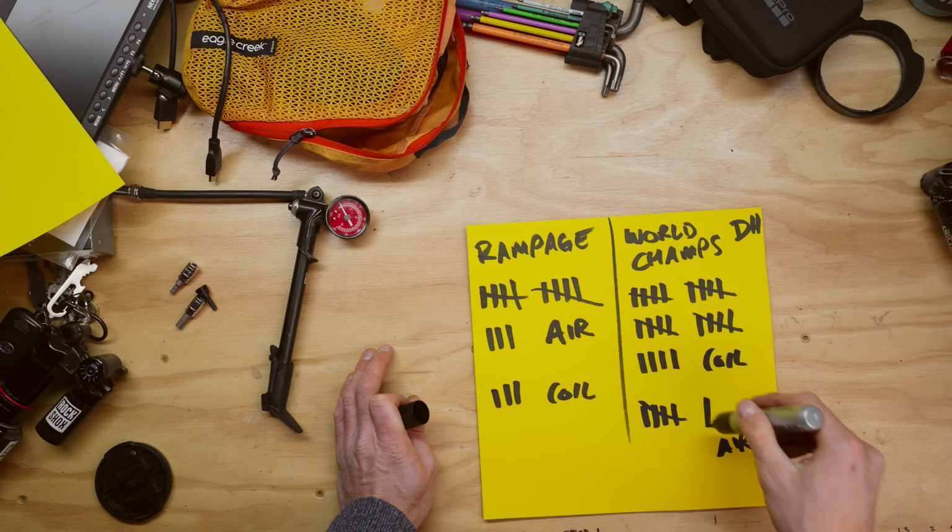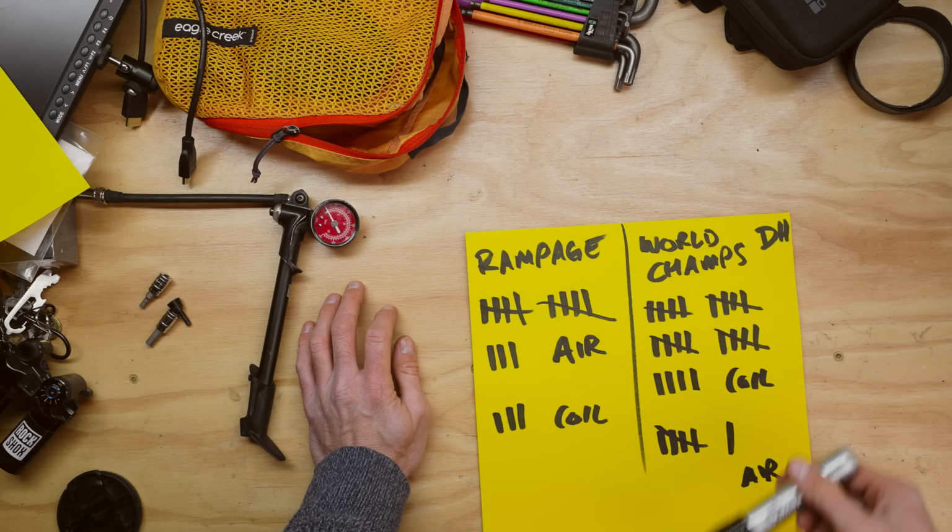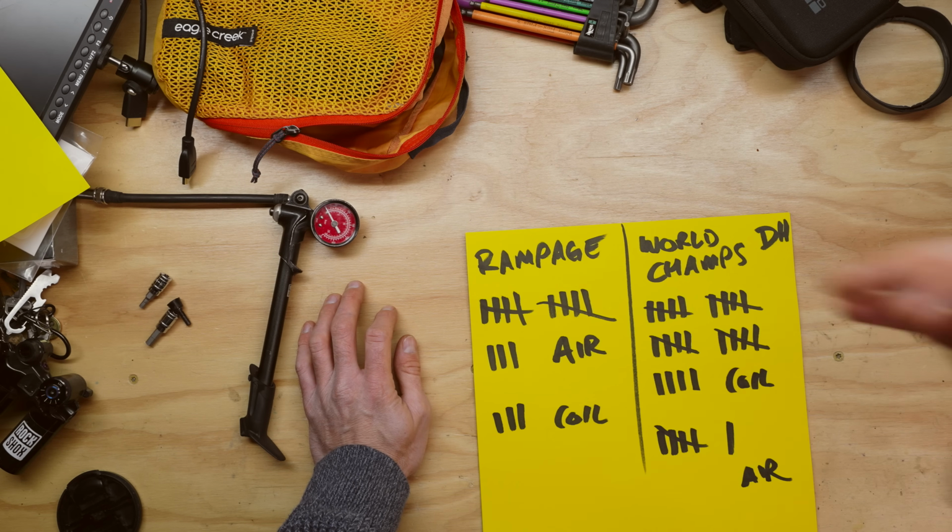80% had coil, 20% had air. That's because downhill racing requires traction and speed through corners, so the preference for coil makes sense. That alone should be enough evidence to convince you that coil shocks just aren't better. I mean, is a Rampage rider better than a World Cup rider? No, they're just different. Thanks for coming to my TED Talk.